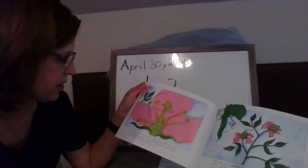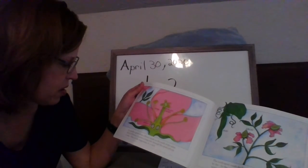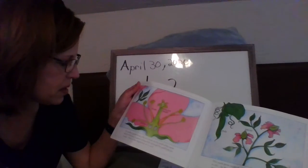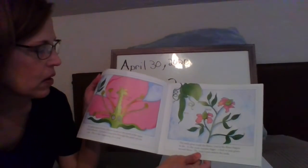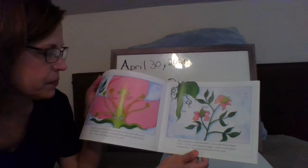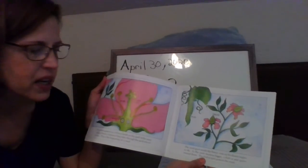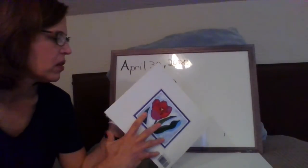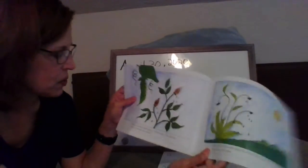If pollen grain from a flower lands on the pistil of the same kind of flower, it grows a long tube. And this is the beginning of a seed. The seed grows inside the flower. So look there, that's what yours are doing if there's seeds right now, and then they start to grow. Remember, we read the story the other day about the seed coat.